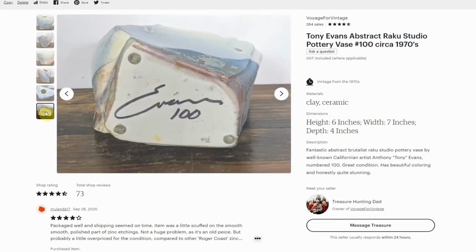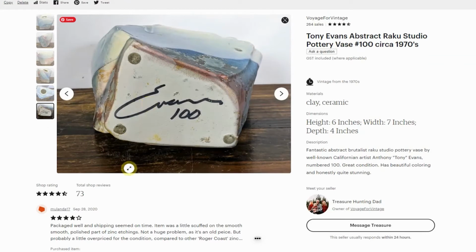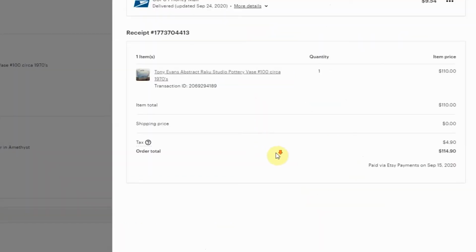There was no damage to it, and Tony Evans has a very recognizable signature. Most of his work comes with a number, I guess, associated with the style or something, I'm pretty sure. So I picked this one up for a couple bucks. I think it was like $3, and I sold this for $110.